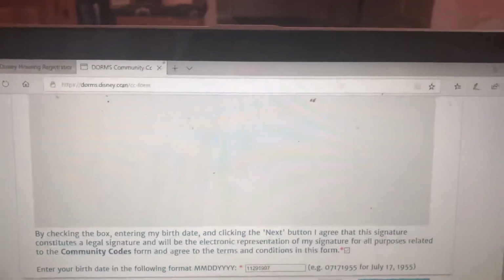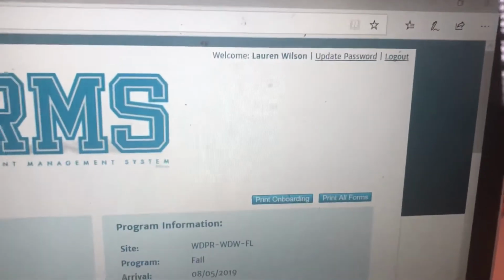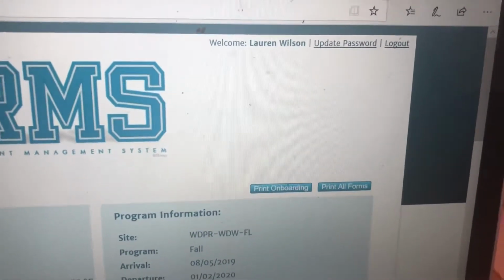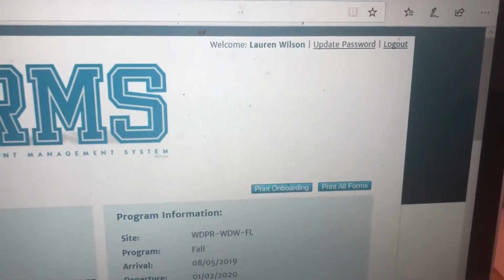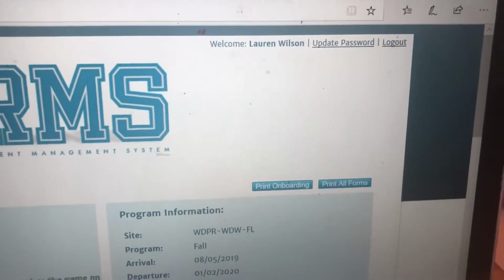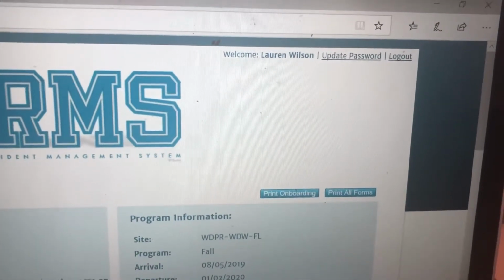And then also with the onboarding right here is where you can print all forms. So again, if you are not in a place where you can print stuff, it is right there for you to go back and print. So yeah, do not worry if you get timed out or you cannot print right this second. You can still go back and just click right up here at the top.